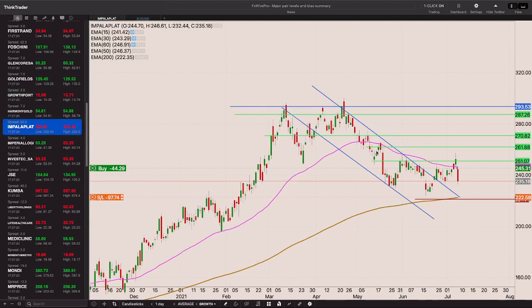Impala Plat looks like the platinum stock. Yesterday's breakout on the platinum stocks was a false break. But we'll see how the next few days play out. But for now, it's either my stop is hit or not.